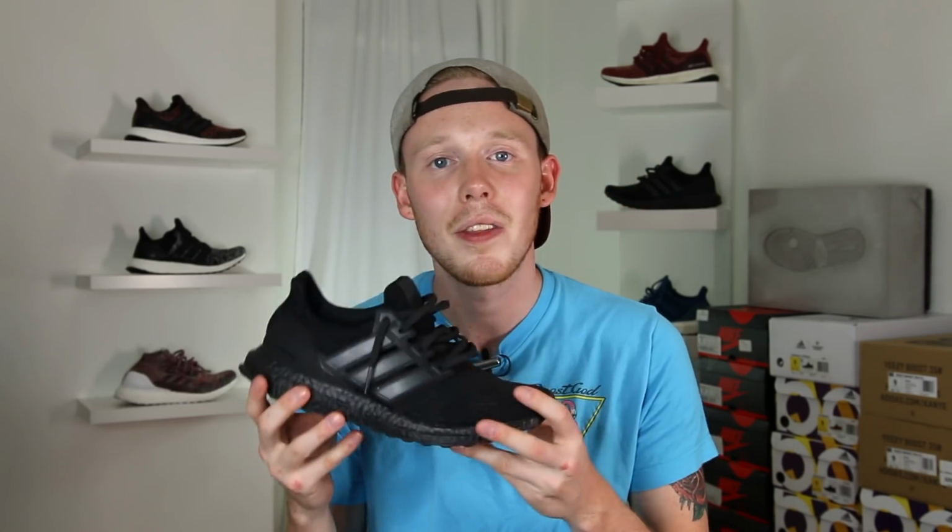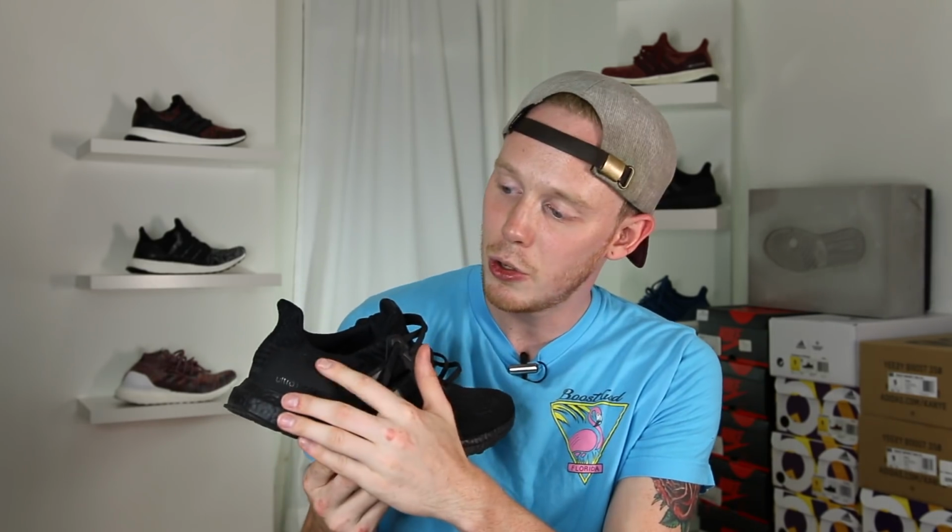But the reason I don't have that pair of 1.0s anymore is because a good friend and coworker of mine had wanted that pair since he first saw leaked images of it. So I figured he should have it more than I should. So I sold it to him, and he's been rocking it ever since. But after getting rid of that pair, a couple other Triple Black pairs dropped, and I wasn't a huge fan of them. And then finally, when I saw that this pair was releasing, I figured I need a pair of Triple Black Ultra Boost. It's kind of a staple in your collection. And I really dug this new ridged matte heel cup, so I figured this is the one to pull the trigger on, and I waited in line and copped them.